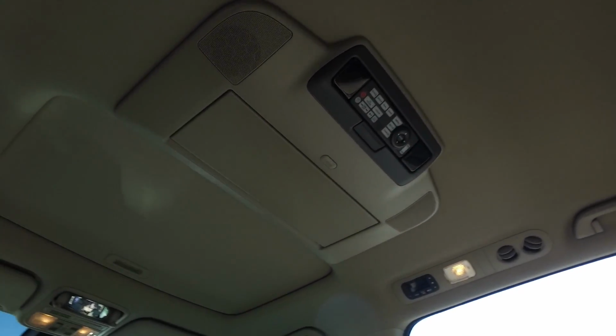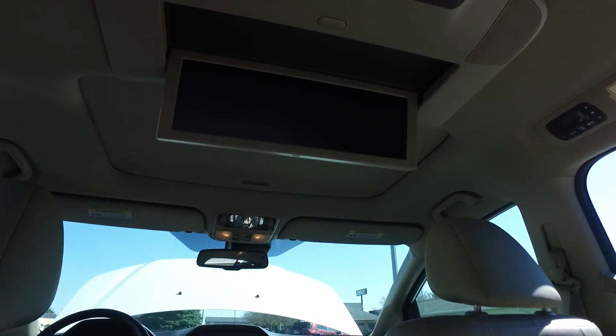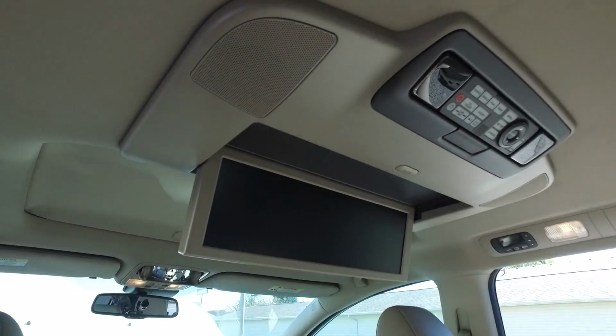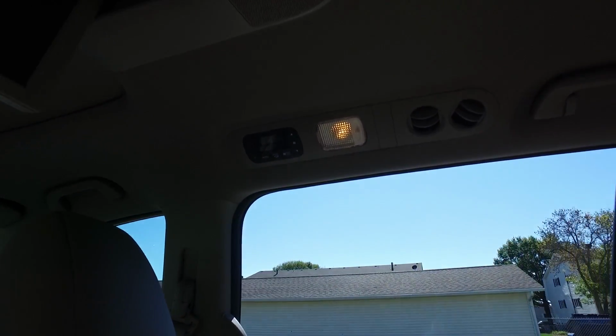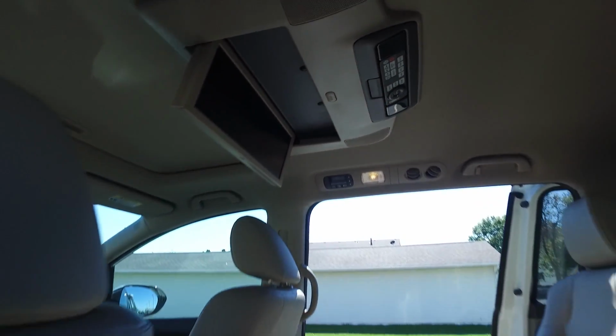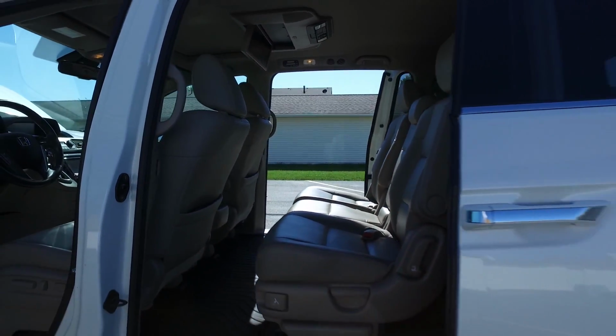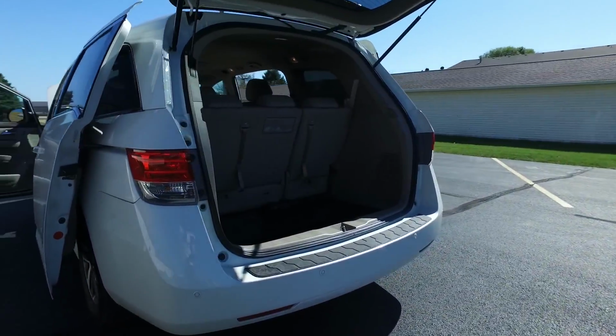Up top, headliner's in wonderful shape. Got the moonroof up front. Here's an extra awesome part about the Elite version. Extra wide screen for the DVD player in the back here for the kids. Something else for the kids. Their own heat and cooling along with the vents. These Odysseys are just set up to have kids and their parents nice and comfortable.